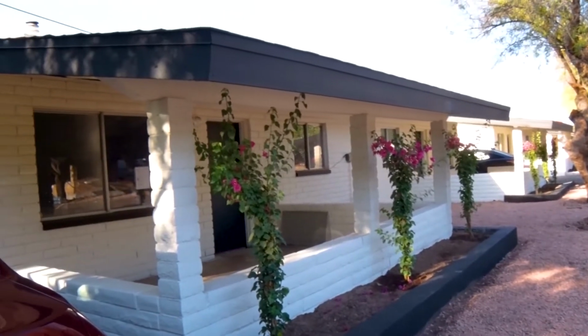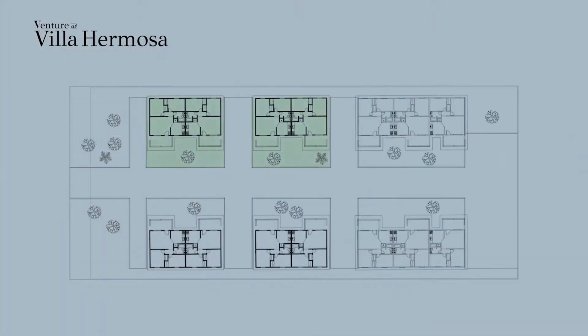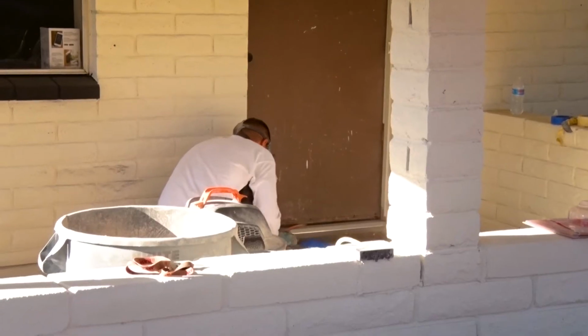Here at Villa Hermosa, we have 4 units completely done, completely renovated, and 2 of them are actually already leased out, which is good news for us. They're kind of going like hotcakes. As soon as we finish them, they're getting leased, which is really good news. The 3 on the south side are very close to being complete. We're pre-leasing those right now.